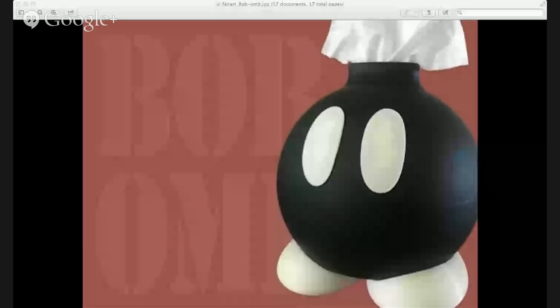So let's see. Did want to share one more. But wait, there's one more thing. I know that you guys have made some really neat stuff with classic Nintendo stuff. Bob-omb. Here's a Kleenex holder, Bob-omb. So cute and clever and creative.